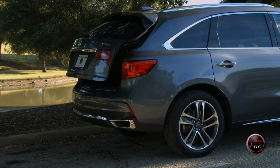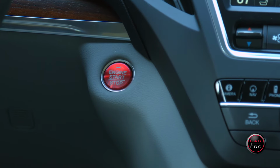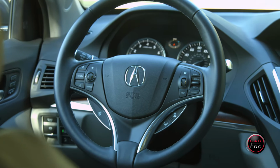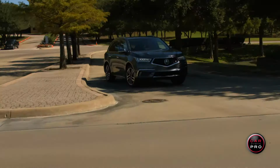Standard features at no charge include power tailgate, 20-inch wheels, push button start, keyless entry, Bluetooth, a Pandora interface, a power moonroof, brake hold, and power tilt steering wheel. For 2017, Acura Watch becomes standard equipment on the MDX and offers terrific safety features like adaptive cruise control, emergency braking, road departure mitigation, forward collision warning, lane departure warning, and lane keeping assist.